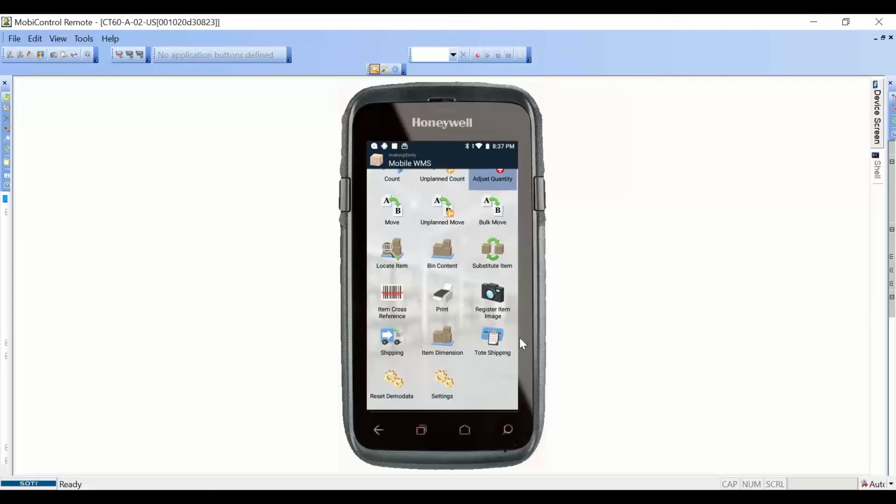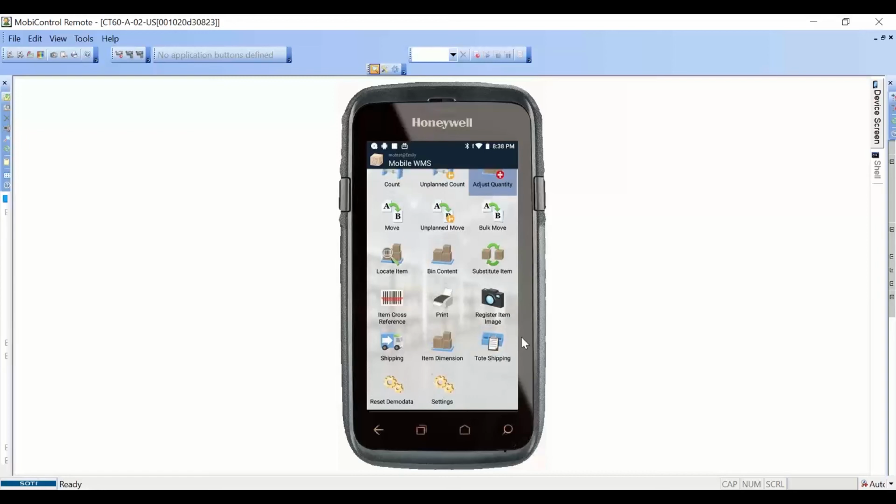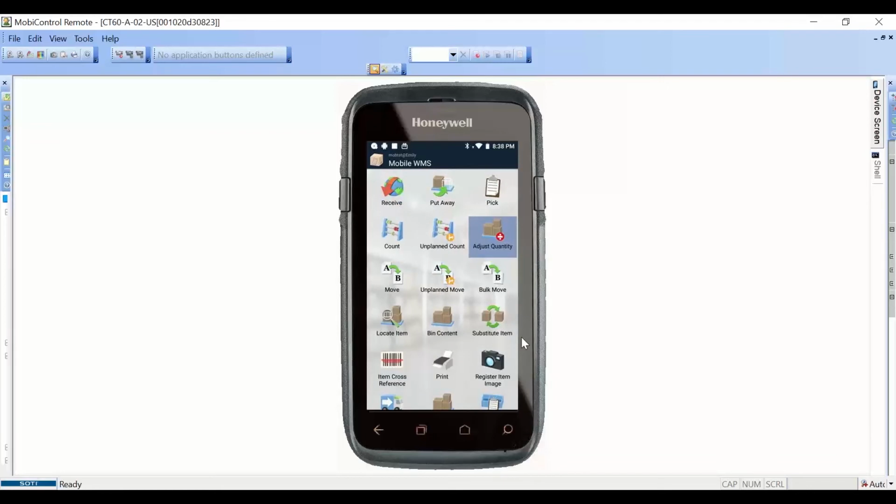Item dimension, typically we see this for companies that have large products and they need to write in the weight or length, width, height, all of that stuff before they actually send something out of their warehouse. This is the functionality that you would do that within. And then tote shipping is essentially just allowing you to pick for multiple orders at once. So, this could be up here and be part of your pick functionality, or it can be within a separate item, whatever you guys choose to have arranged there.